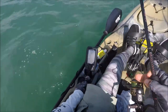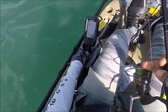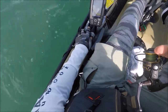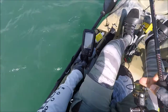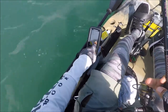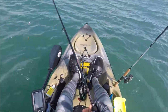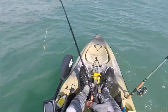So, see right here, 45, 44, 43, there's a big drop right there. And then comes right back up, and I see the fish right there. So I'm working the drop zone, man. See what happens.